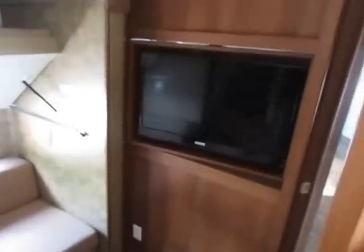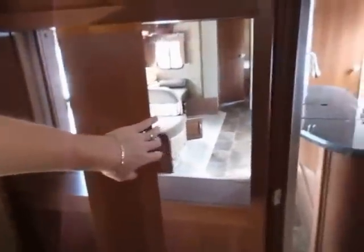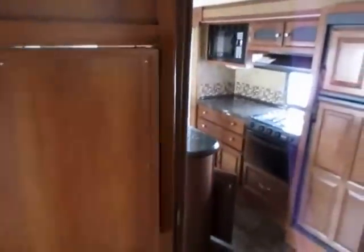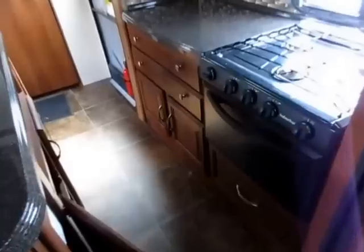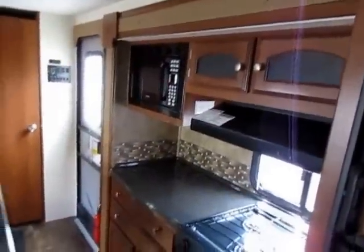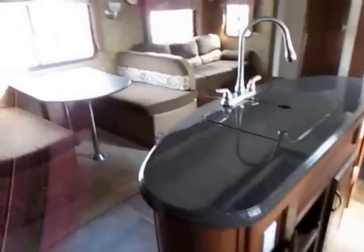Remember that we do have the cool spinning entertainment center, so that can face the living room or the bunkhouse space here, whichever you prefer. The kitchen area over here, let's take a look at that. We've already kind of done that, just give you a quick other peek the other direction before moving onward.